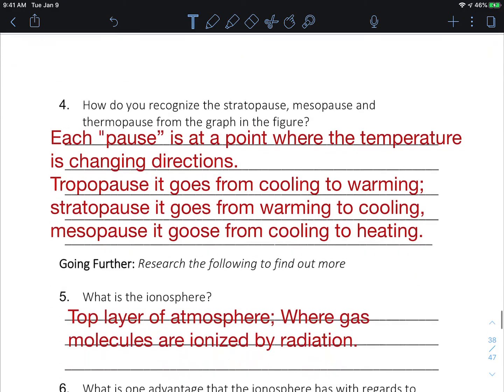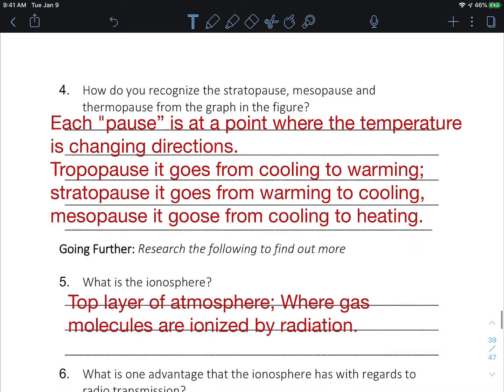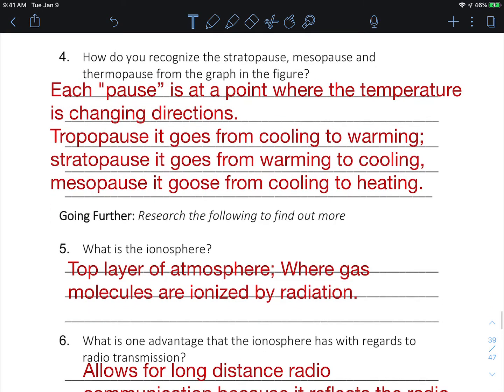How do you recognize the stratopause, mesopause, thermopause from the graph and the figure? Each pause is the point where the temperature is changing directions. That's one way. It's where the temperature is constant. So the tropopause is going from a cooling to a warming state. The stratopause is going from a warming to a cooling state. Mesopause, cooling to heating, etc.